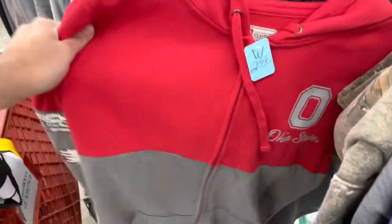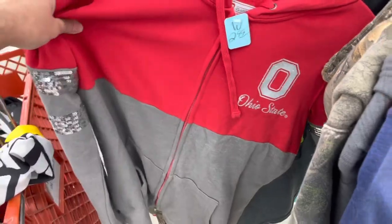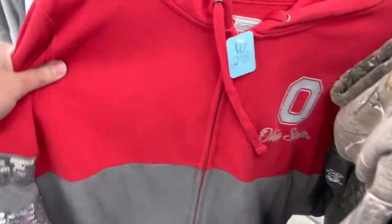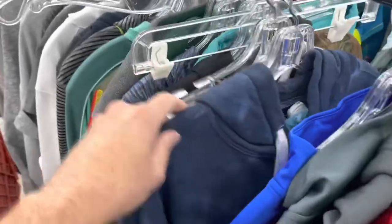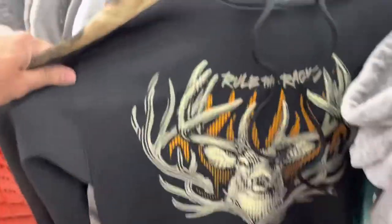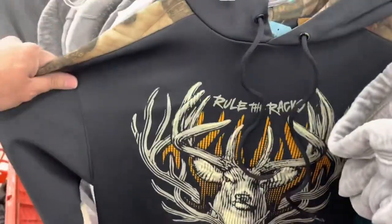So yeah, like I said, if you're in a big city like I am, I'm in Ohio, so Ohio State stuff is really big out here. Use it to your advantage, guys, because all Ohio State stuff out here is actually kind of cheap for the most part. During football season, you can make quite a bit of money. Like, if you find a brand new jacket here for, like, $2 or whatever, you could just throw it up on eBay for, like, over 30, and you can make some good money.